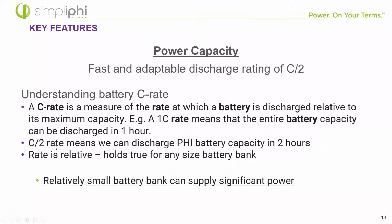That is a 1C. Now, C/2, which is what we recommend, is just meaning 2 hours. So we can discharge the entire capacity within a 2-hour window. So in the case of our 3.5 kilowatt hour battery, it's 3,500 watt hours total. We can discharge 1,750 watts per hour for 2 hours. C/2 is pretty standard across most lithium chemistries right now, but this does not have to do with surge, which we'll go into later. So this is just talking about continuous charge and discharge.